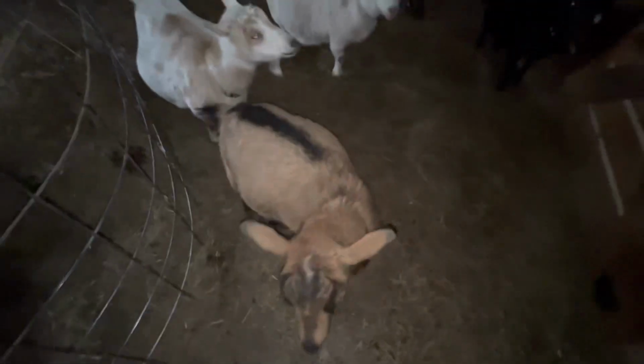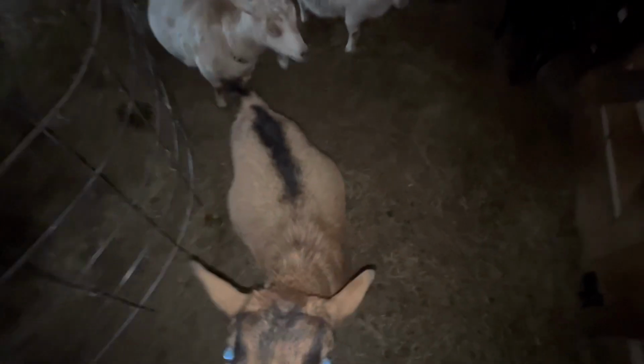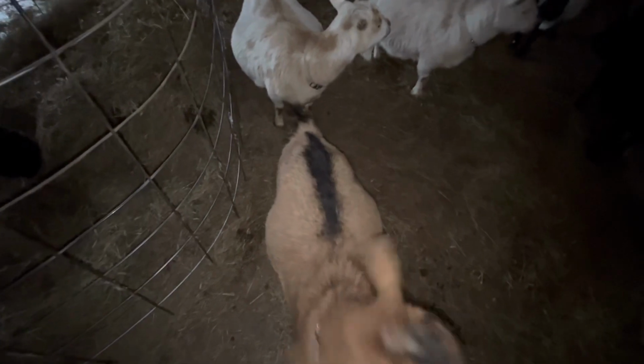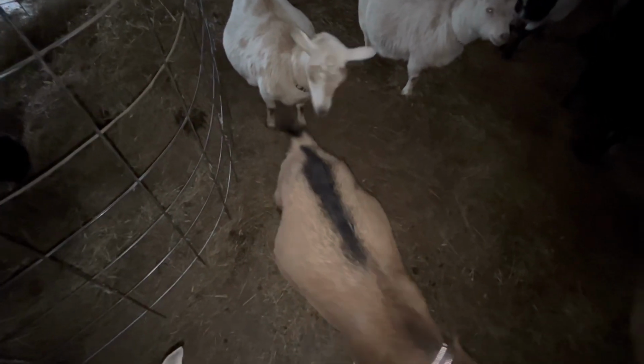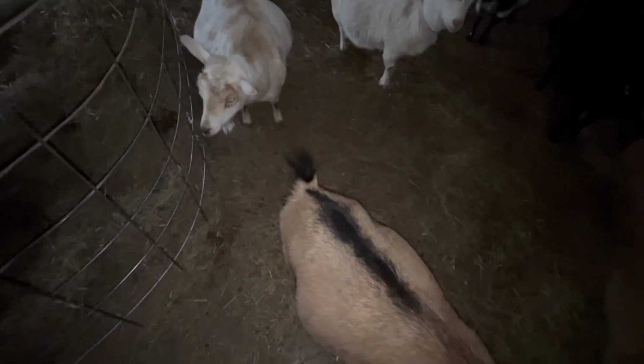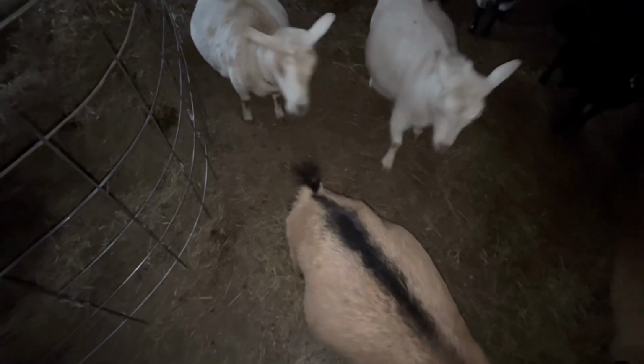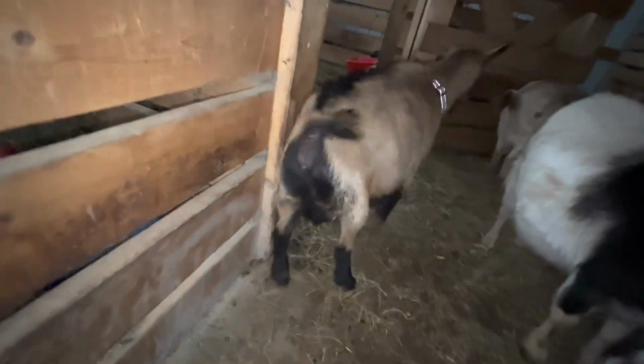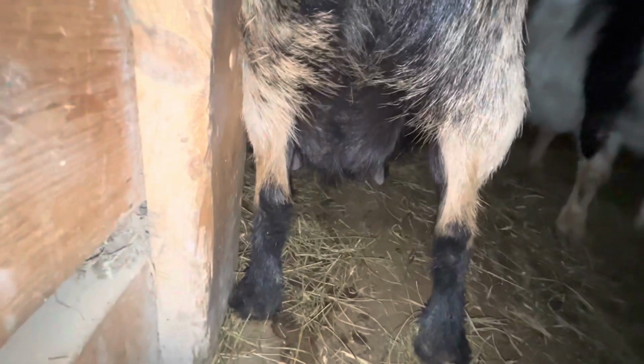So, I mean, I don't know what to say to you guys. I don't know what to tell you. It'll happen when it happens, but she's got to be within a couple days. I would have thought for sure today, based on her behavior last night, her loss of ligaments. She's starting to get poofy in the back end back there. Her udder is really, really coming in. Look at that.